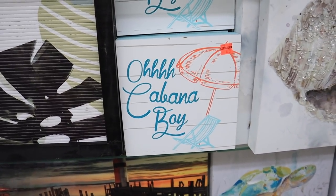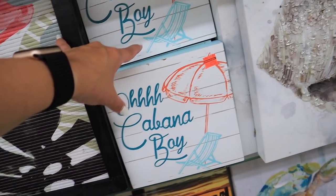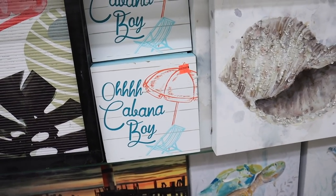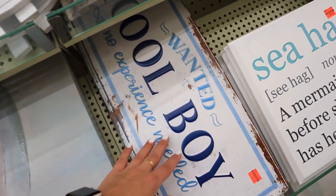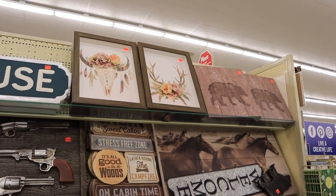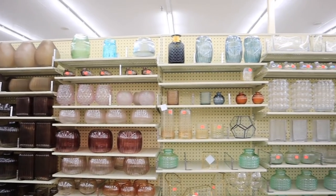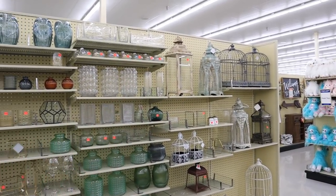These types of signs, if you don't like them as well, could be a really easy DIY if you had a Cricut. You could totally spray paint it, and then you could make your own little artwork for the front, but you could just get the little box for a super good price. Another little pool sign, wanted pool boy, no experience needed, for $5. Beach house signs, and then a lot of rustic signs, so also great if you have a cabin or something. Here is clearance glass jars, as well as cages and lanterns.